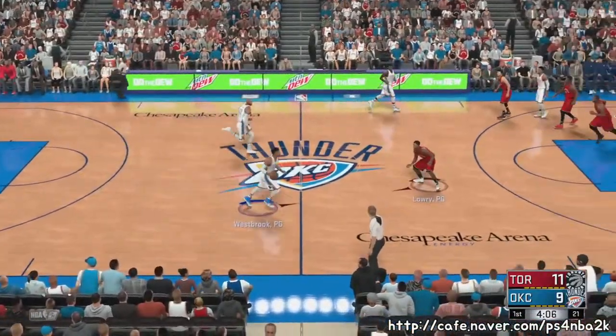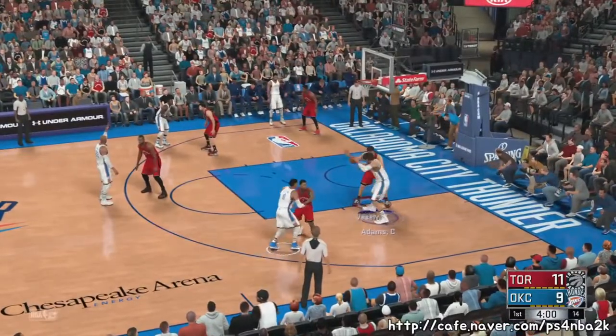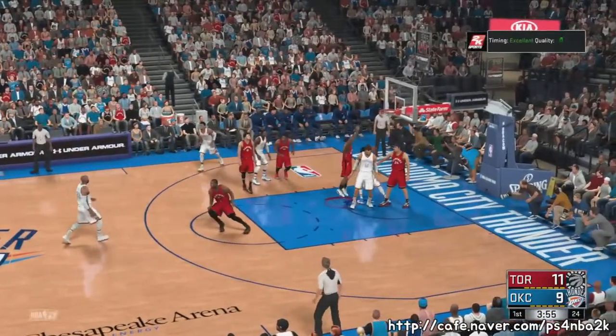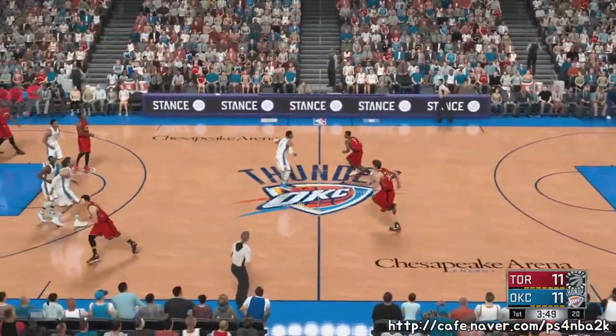Wow, got that one off right in the face of the big fella. Nice quick-fire release. I'm with you. I didn't think he'd get that one off in time, but his shot is so quick. He did. Here's Adams. Laid in with a nice touch off the glass. And a nice job here early of establishing an inside presence.